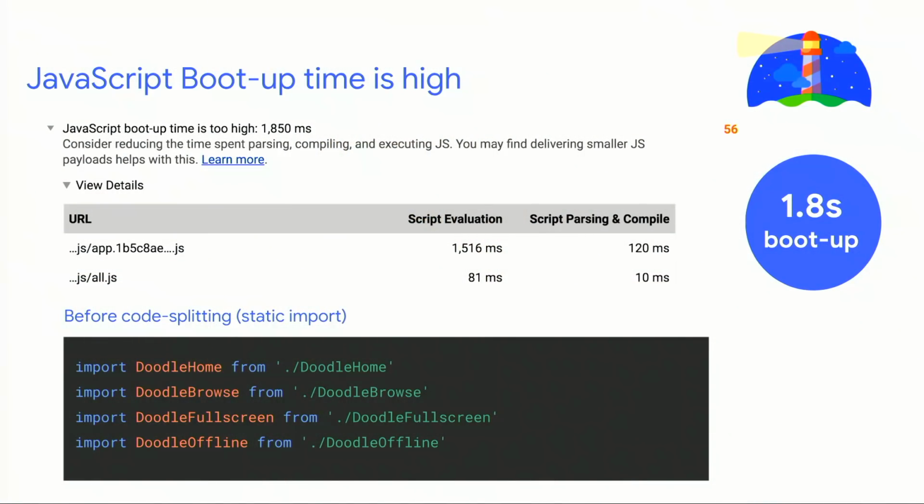This is what delays interactivity, so it's important for us to try trimming this down. Now, to help you discover these issues with your app, we introduced a new JavaScript Boot-up time audit to Lighthouse. And in the case of the Oodle app, it told us that we had 1.8 seconds of time which was being spent in JavaScript Boot-up.